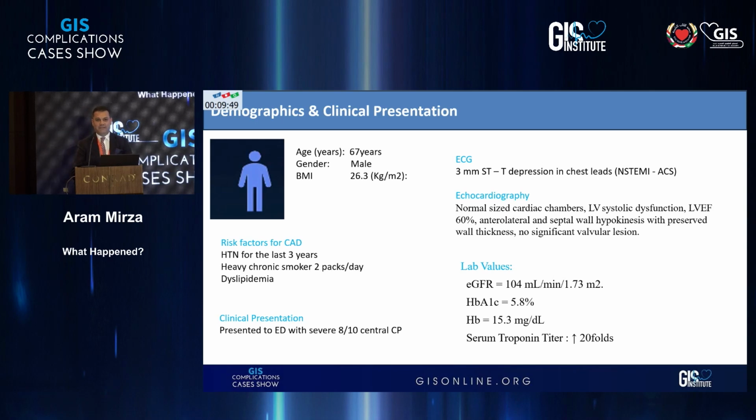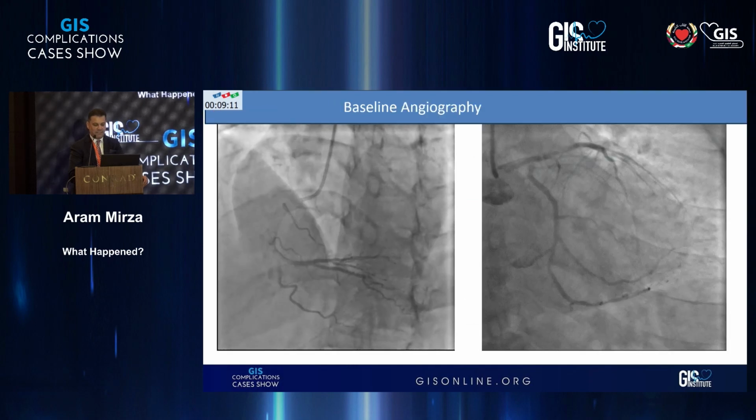Our patient is a middle-aged, overweight gentleman. He has a lot of conventional risk factors, including hypertension. He's a heavy chronic smoker, and he has dyslipidemia. He presented to the emergency department with severe central chest pain, and the ECG at that time showed 3 millimeter ST-segment depression in the anterior chest leads. The bedside echo shows good LV function with some septal hypokinesia and no valvulopathy. There is no abnormal lab value apart from a more than 24-fold increase in the high-sensitivity serum troponin.